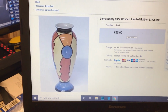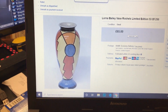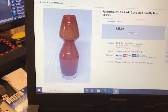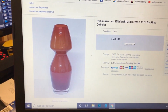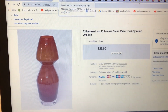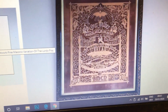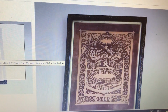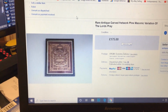We have a Lorna Bailey vase. Now I was asking 65 for this, I took 47, so a little discount on that one. We have a Rimaldi glass vase, and I took £24 on that. They knocked £4 off me on that. This was the Victorian fretwork Masonic piece. It was a Lord's Prayer, but it was altered to, instead of forgive our trespasses, forgive our debtors and so on. Now I was asking 175 and I took 135 on that.